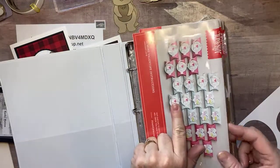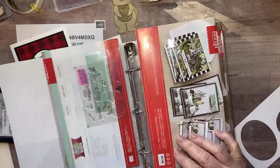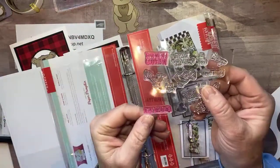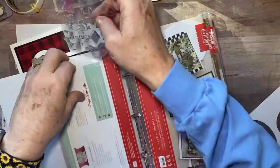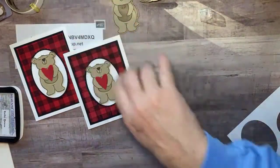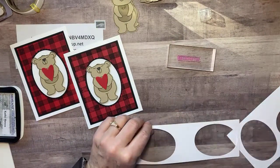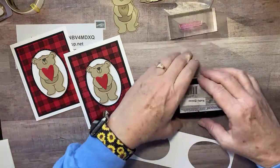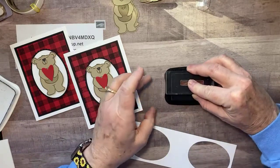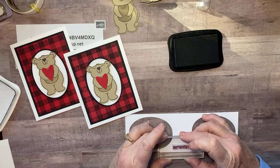And look here, the January Be Mine Valentine had the perfect little Valentine stamps. I don't know if you can see it, but I went ahead and mounted that stamp set on a block here, and I have all the scraps from where I cut those ovals, and I'm going to just ink it up with some Memento. And stamp it down here.